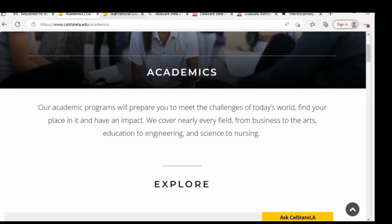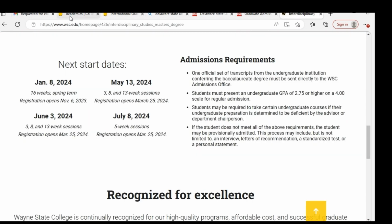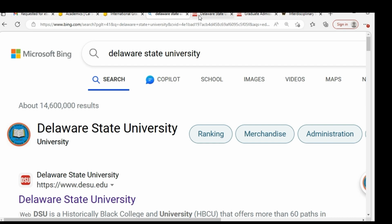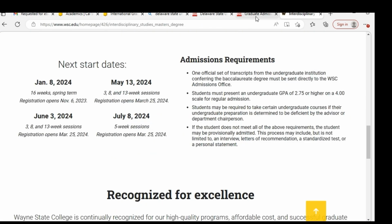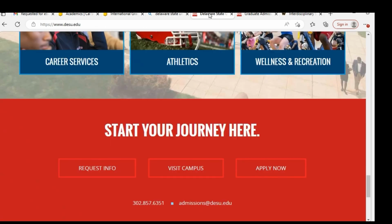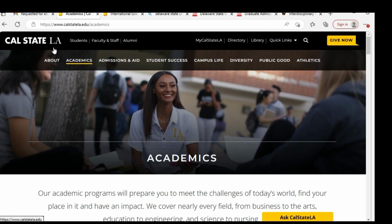So guys, these are the three universities I'm going to use to show you that your dream cannot be stopped. With a low CGPA, you can get into some universities. Some of them even have scholarship. So let me go with the first one. We have the California State University, located in Los Angeles.